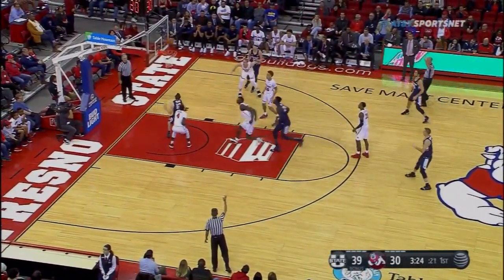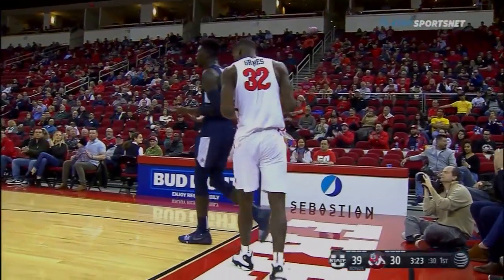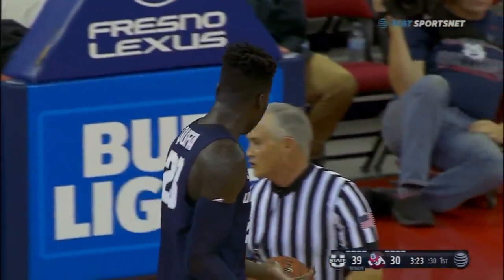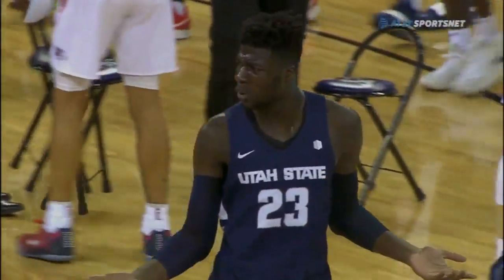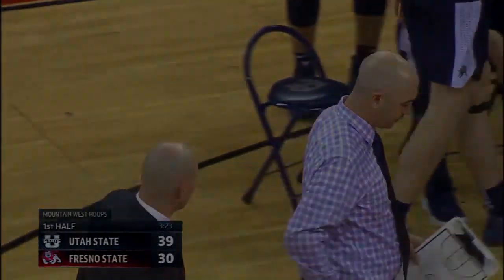Merrill, monster three. And that's a ticky-tack foul, but it needs to be called. I shouldn't say ticky-tack, but a foolish foul. And that bought him his second, and they're going to have to get him out of the game in the final 3:23. Craig Smith looked away in disgust.